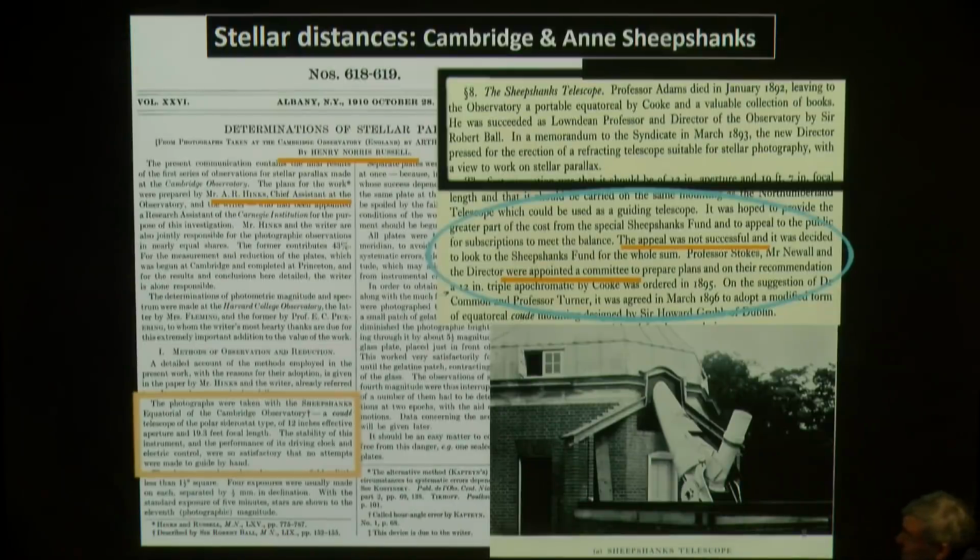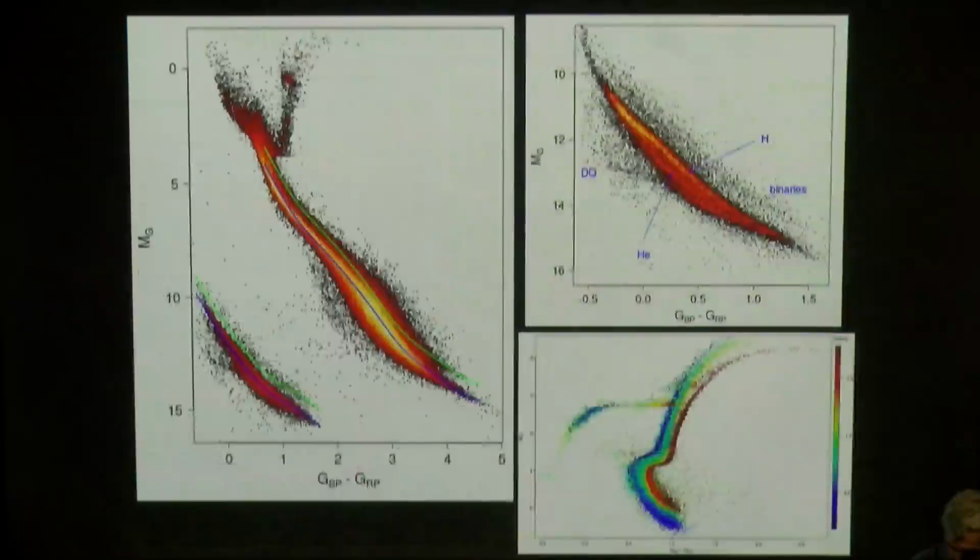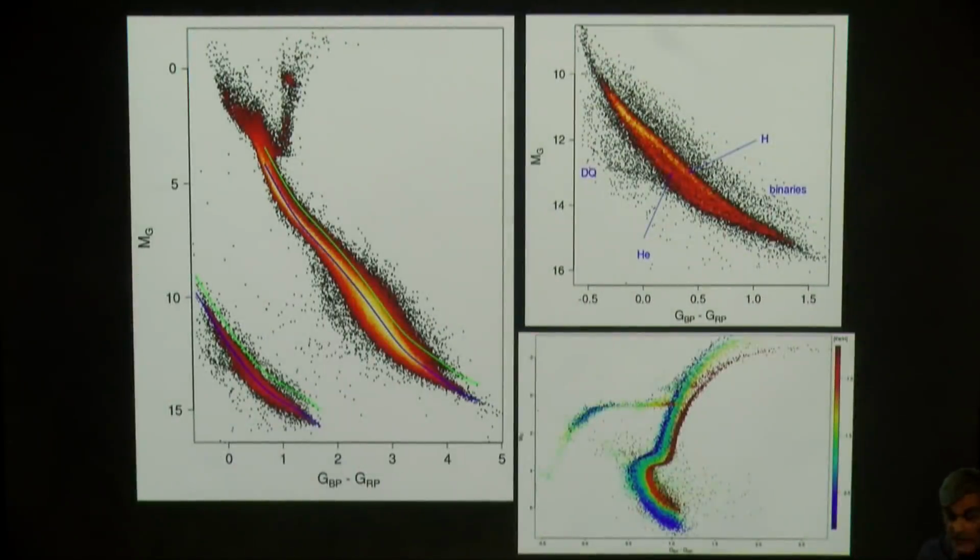So, touch and go. But apart from that minor sort of personality glitch, we would probably be talking about the Ball-Hinks HR diagram, but we're not. So there's an interesting sort of historical connection between our two observatories. Now this is another example of what comes out of it, just to show you the examples.